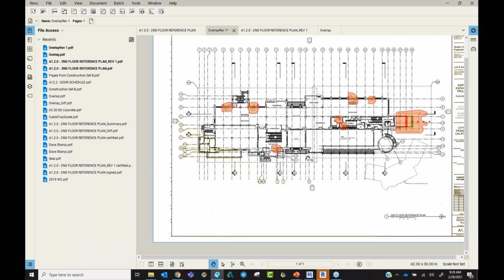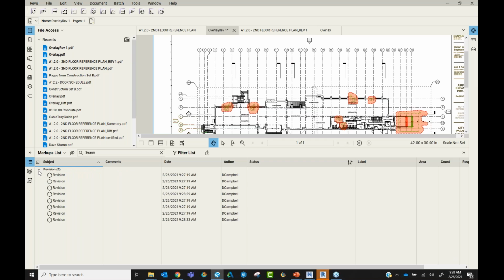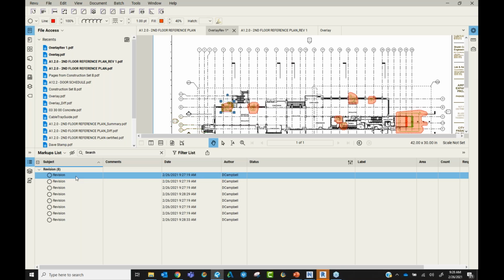So what I wanted to talk about next, kind of wrapping all of this up, bringing it all together, would be the actual markups list. So tracking these different markups and these different revisions. Especially when we get into a project, obviously we know there can be a lot of changes, there can be quite a few revisions. It can be hard to track which revisions were done when, which were caught, which were fixed.